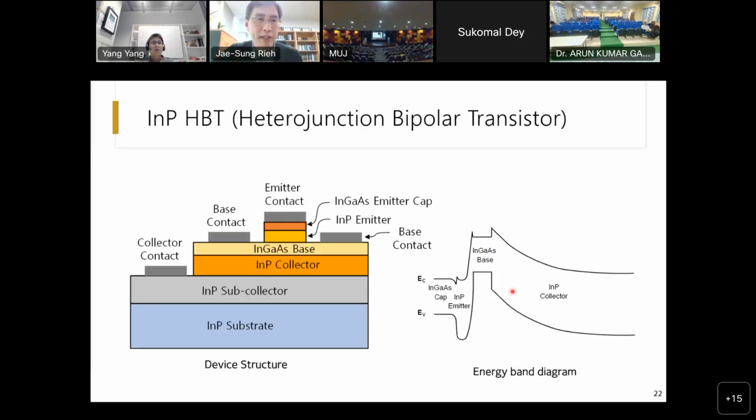Now, finally, indium phosphide HBT. Basically, it looks very similar to silicon germanium HBT, but again, the major difference is the semiconductor material that makes up the device. It is based on compound semiconductors, and again, there are stacks of multiple layers with different energy band gap, and that profile of energy band gap can improve the performance of the devices.